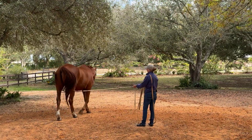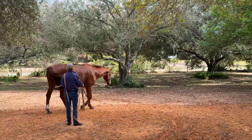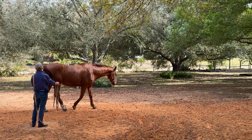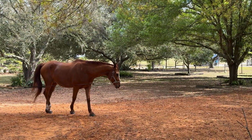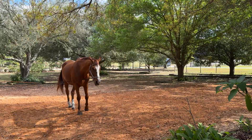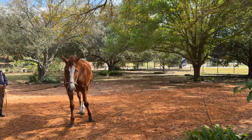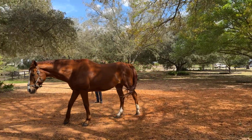The relationship I have with each horse is just as important to me as what I do with each horse. So Rafalko's mine for life. I've had him several years now. When I got him, he was over 10 years old. He had been shown, I think, to the level of pre-St. George in dressage.